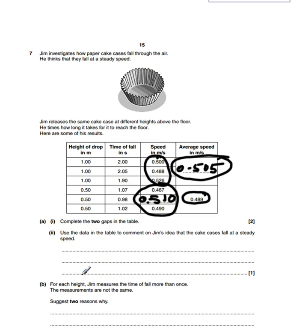Or we could discuss the averages. Or we could go the other way and say Jim is right. They fall at a steady speed because their averages are inside each other's ranges. Okay, so this average here fits inside the range here. So our lowest one is 0.467, and our highest one is 0.510, and the average for here fits in between.